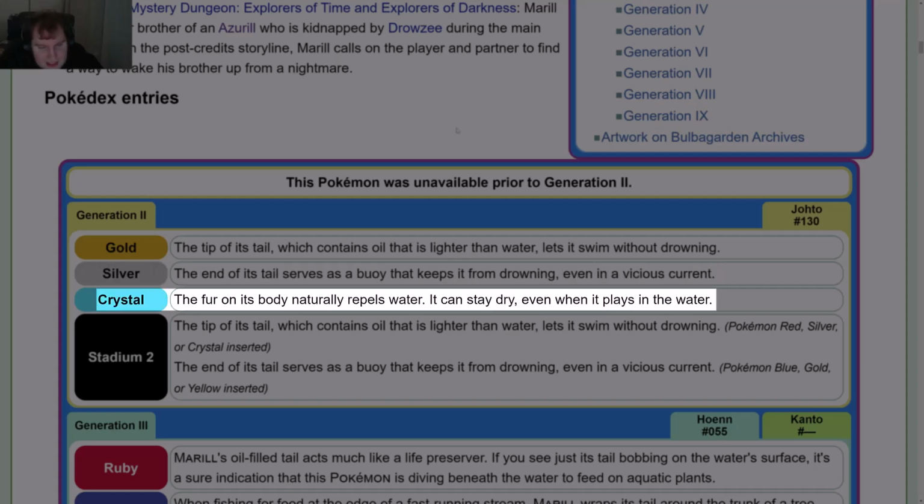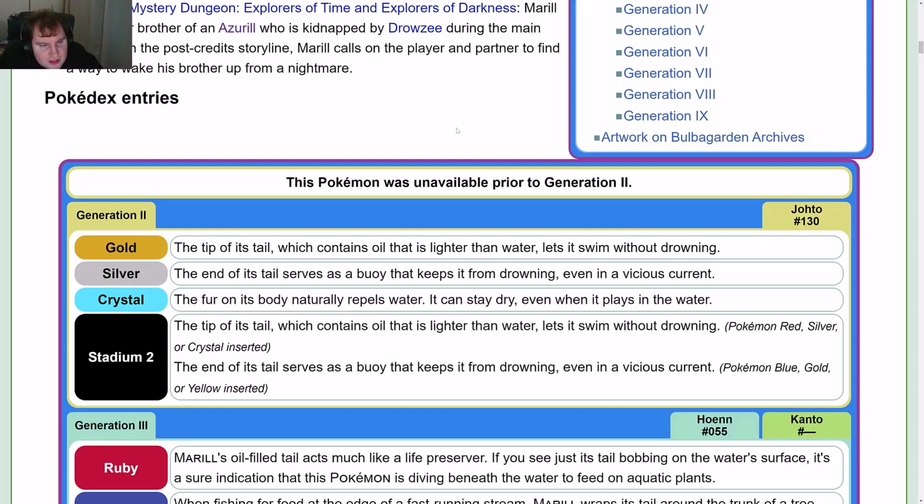Crystal, the fur on its body naturally repels water. It can stay dry even when it plays in the water. Stadium 2, if you have Pokemon Red, Silver, or Crystal inserted, you get the Gold entry, but if you have Pokemon Blue, Gold, or Yellow inserted, you get the Silver entry.